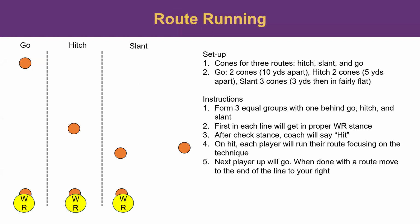So what we're going to do is have cones set up, so that we can start setting visual reminders on what their keys should be, so we have consistency in how we're running our routes. So we'll have cones set up for a go, cones set up for a hitch, cones set up for a slant, and break it up into 3 groups.